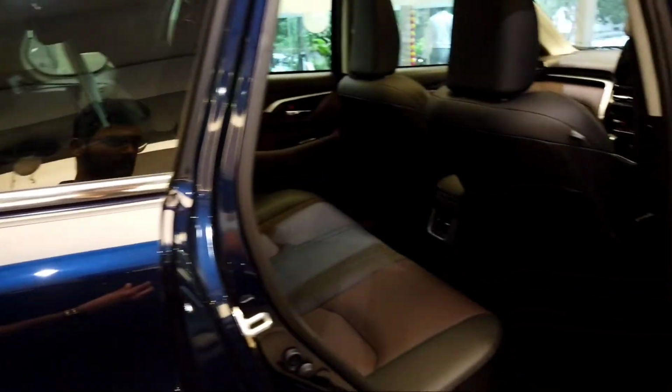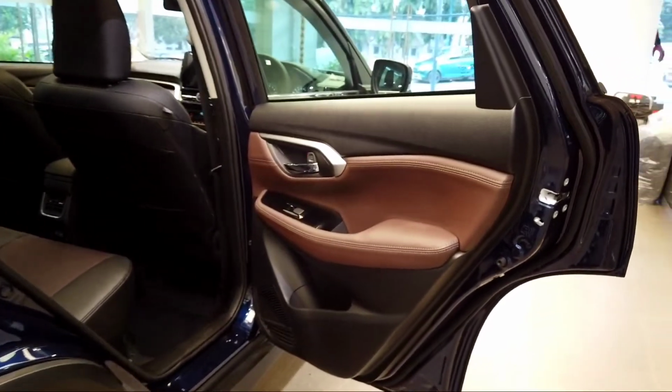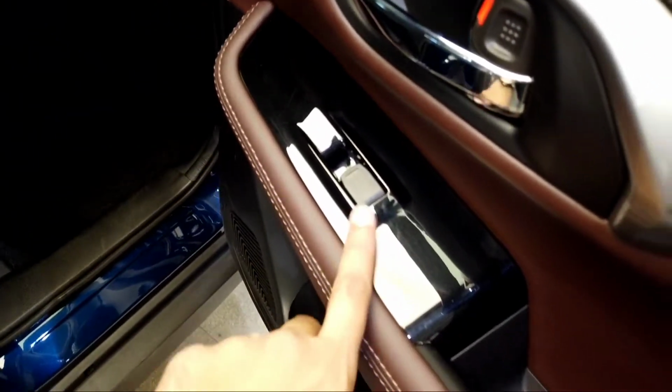And now let's just move to the rear seats of the Grand Vitara. The build quality feels quite sturdy, and the interior is finished in dual tone as well. And you also get 1 liter bottle holders on the rear doors. You get this leather treatment on the door along with a gloss black finish on the power window switch panel.